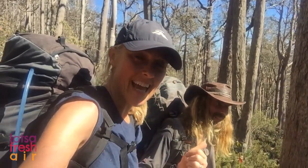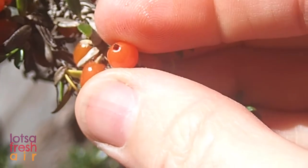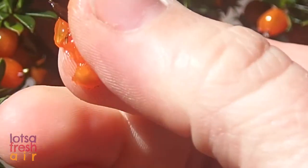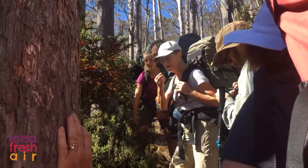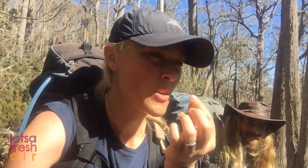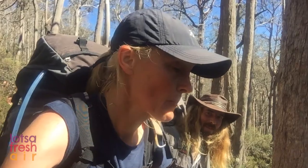The awesome Ben, our guide here from Taz Expeditions, has told me that this is mountain currant. Now, he says it tastes like poison, but the good news is it's actually not poisonous. So I'm gonna give it a go and see if it is as horrible as he and my fellow walkers have just told me. Oh, already I'm... yeah. Oh, wow. That is very strong. It actually tastes like rose petal.